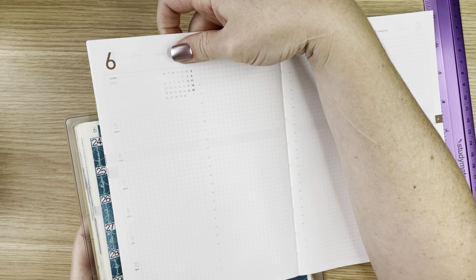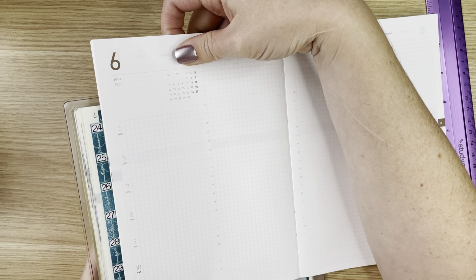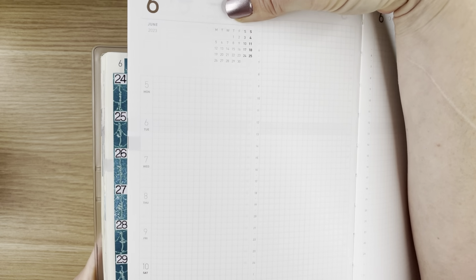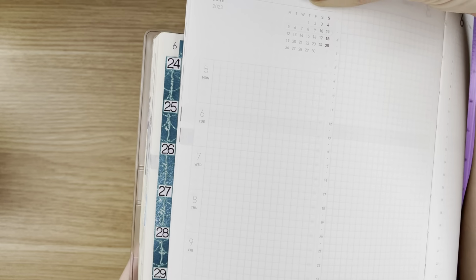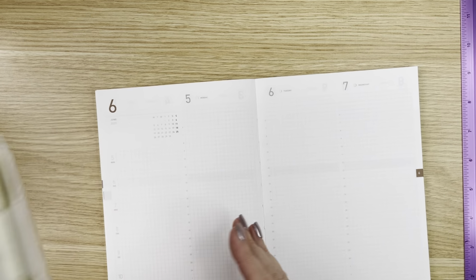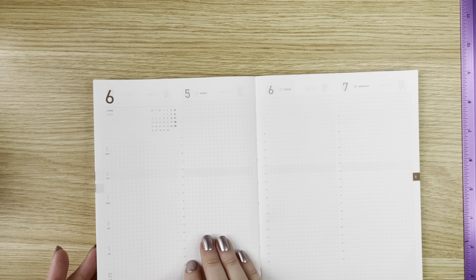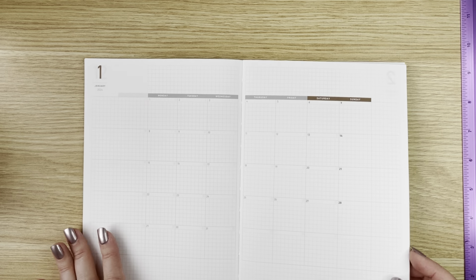It would almost fit if you wanted to use some sticker kits, depending on how you feel about that. I just thought that was really cool, actually. I haven't used the weeks for a long time, but yeah, cool options. So that is the general layout of this one.